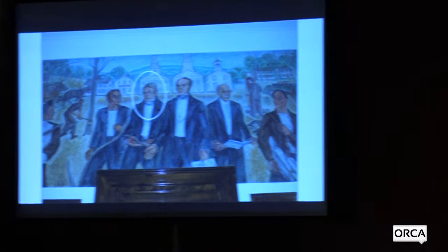So the first one circled here is Hosea Ballou, a Universalist preacher, and known as the father of Universalism in the United States. He was born in New Hampshire. But he did work in the Woodstock area as an itinerant preacher around 1801 to 1807, and did some of his most influential writings while he was in Woodstock. So I suspect that's why he's included, but he was not a native son of Woodstock.